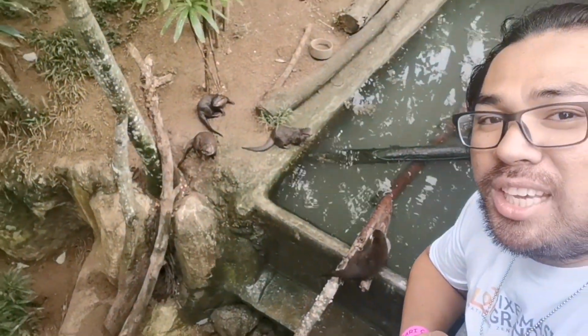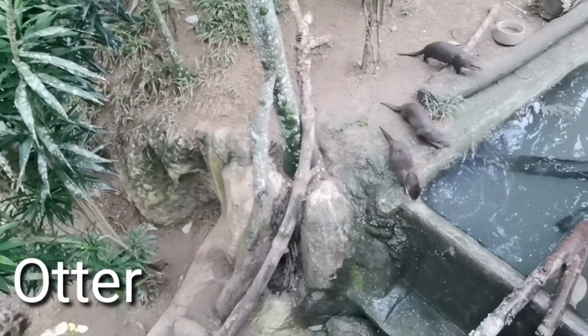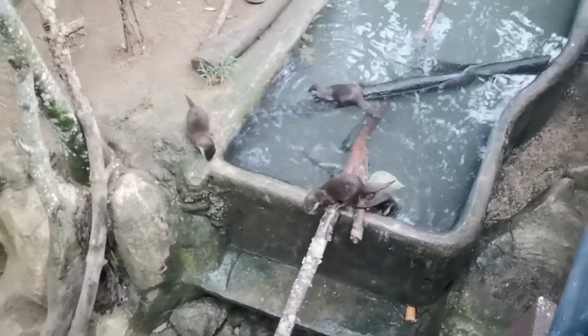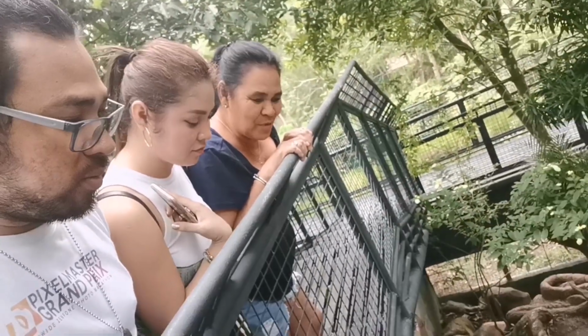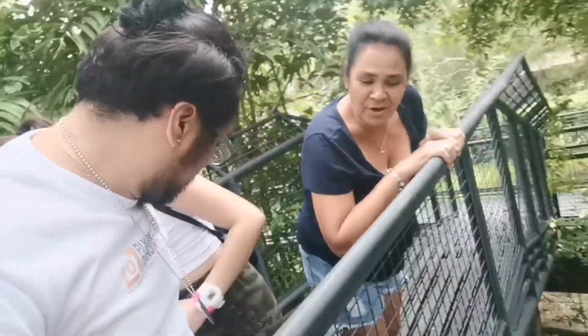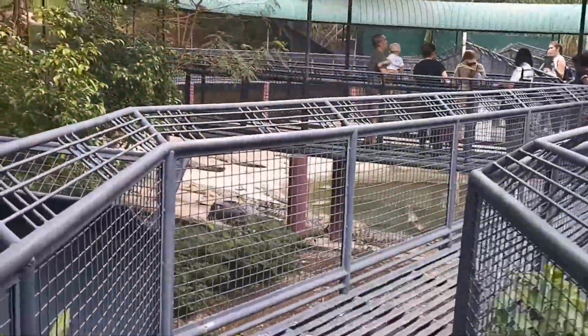Look at them. They look like rats swimming in the water. Say your feelings when you see them. They look like rats to me. But their faces are handsome. I think they're in the family of rats. So, on our way to see the crocodiles.